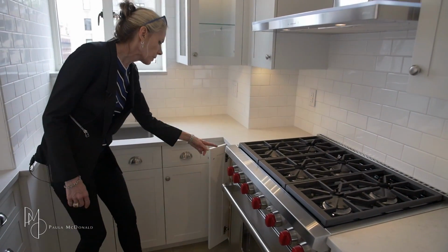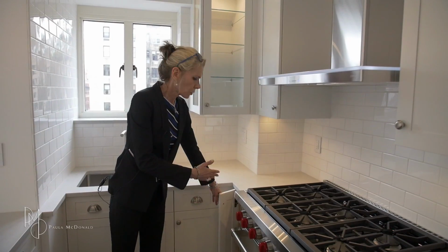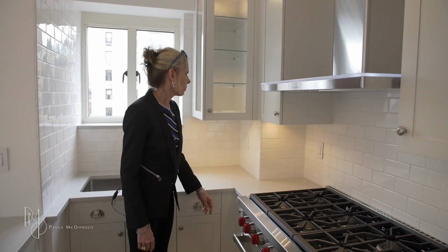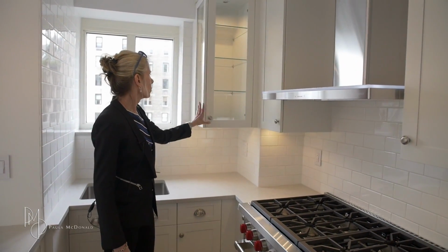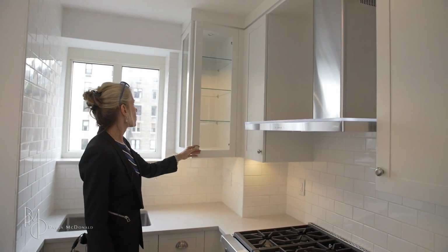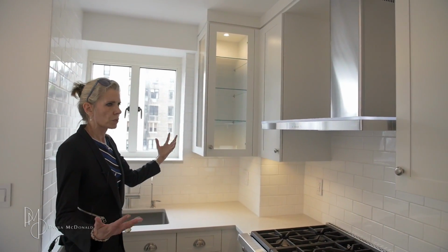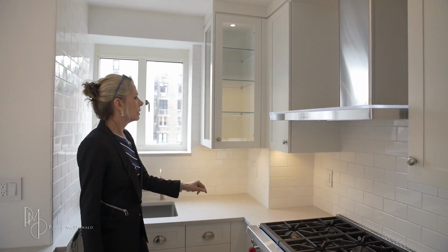We've got shelves in there, but they can certainly take them out and use them for, I don't know, trays and cutting boards and what have you. I like pulling in the lights, so we definitely have, I think, a lovely touch here to keep this open and still have storage and not feel like we're so enclosed.